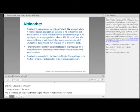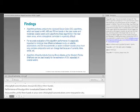After training and testing on such data sets, they allow an accurate retrieval of chlorophyll A concentrations from measured Rrs at these three bands. Performance of the algorithm is evaluated based on field measurements of Rrs and satellite Rrs at these three bands in areas where chlorophyll concentrations were measured in situ. The algorithm was applied for the detection of HABs of Karenia brevis in the western Florida shelf, and also generally for the estimation of chlorophyll concentration in various coastal waters.